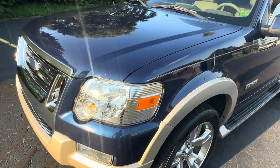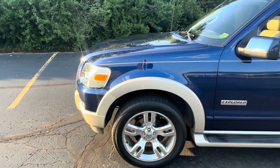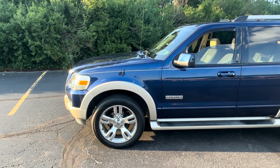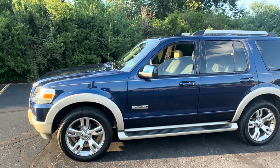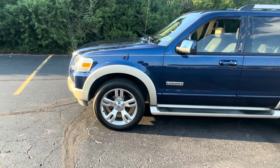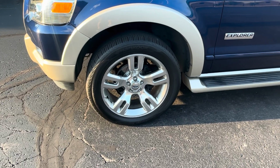I'm such a fan of this combination with this blue and the pinstripe and the tan. I think it really pops. And then this thing actually came with the base model alloy wheels, which were pretty bleak. And so I had really thought some Sport Trek Adrenaline wheels would look really good on this. So that is what we did.